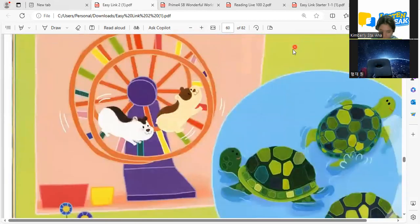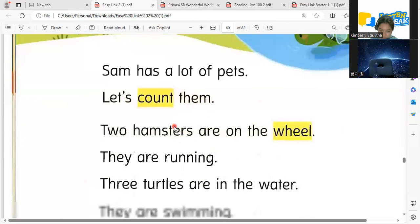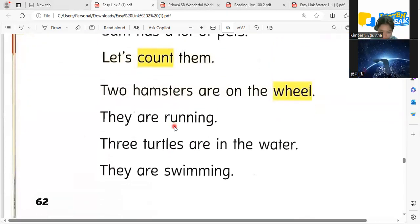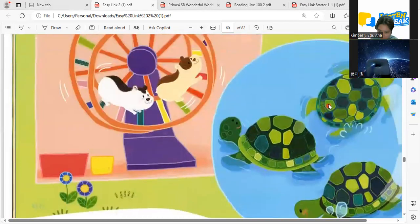Let's see. Oh, look. Look, Tori. They are running in the wheel. Look at that. Yes. Now let's have this one, okay? Okay, how about the turtles? How many turtles are there?